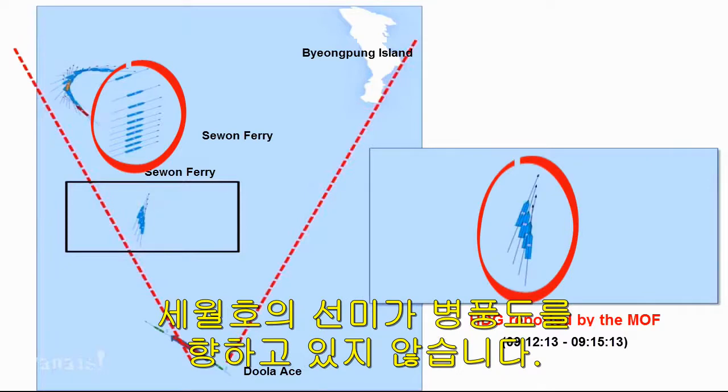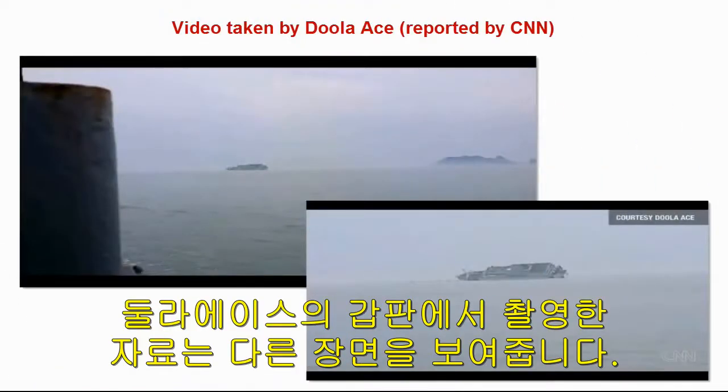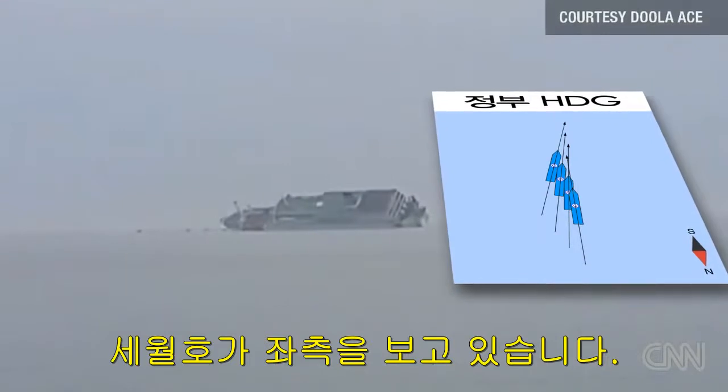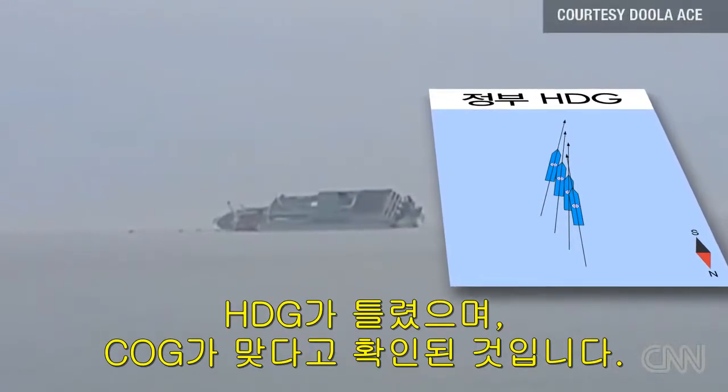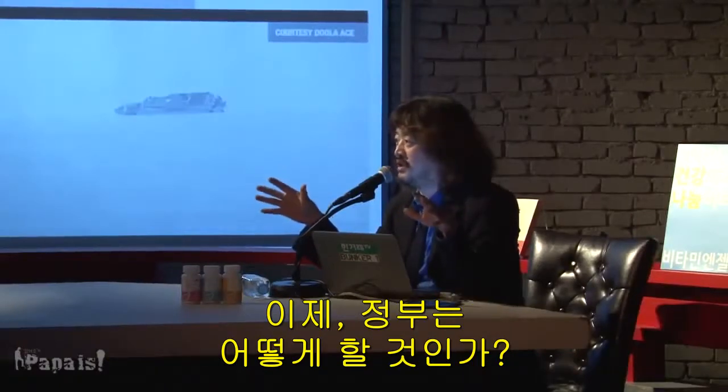Her stem never faces Byonggang Island. However, the film taken on board of Dula Ace shows a different scene. Sewol ferry faces the left part. HDG is incorrect. COG is verified to be correct. Now, what shall the government do?